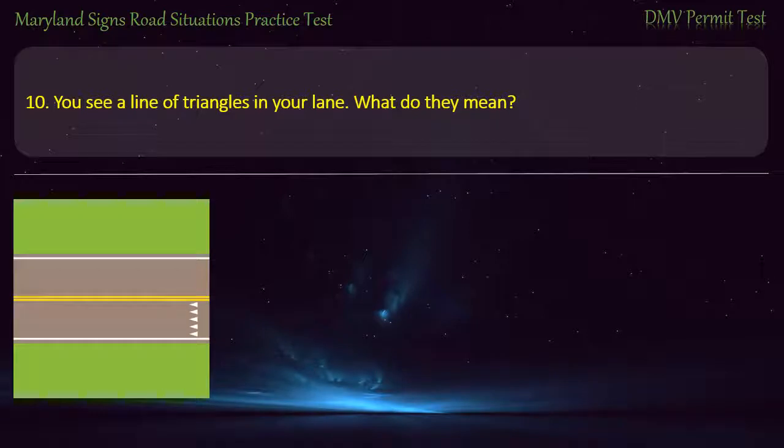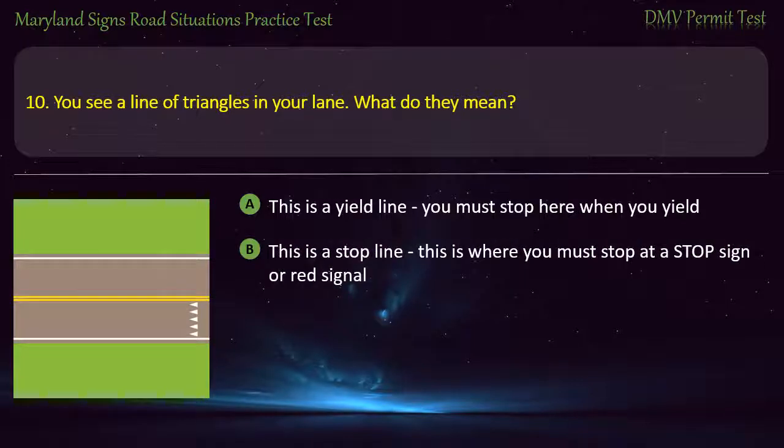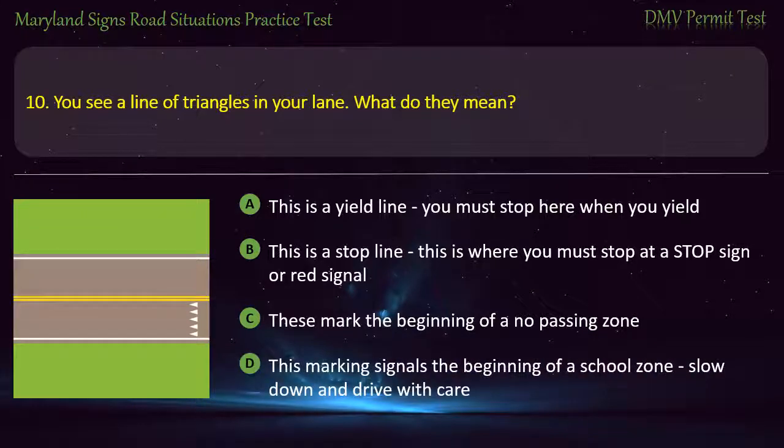Question 10. You see a line of triangles in your lane. What do they mean? This is a yield line. You must stop here when you yield. This is a stop line. This is where you must stop at a stop sign or red signal. These mark the beginning of a no-passing zone. This marking signals the beginning of a school zone. Slow down and drive with care. Answer. This is a yield line. You must stop here when you yield.